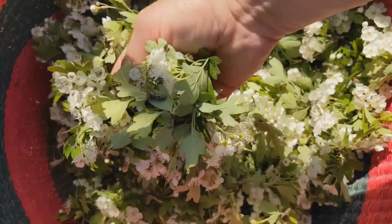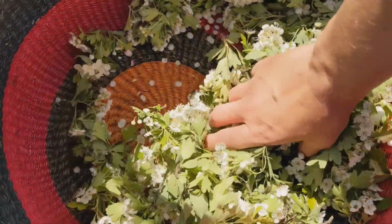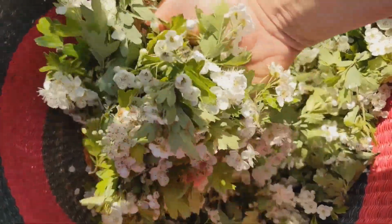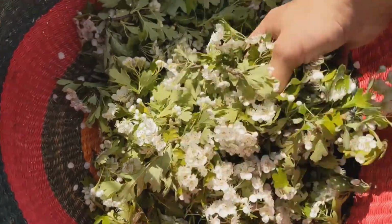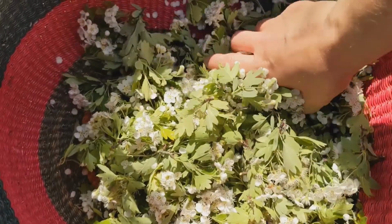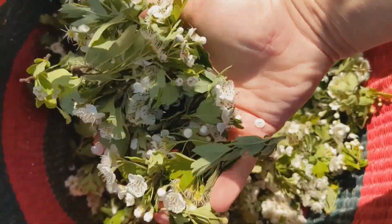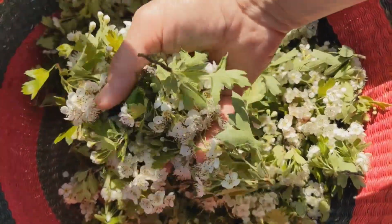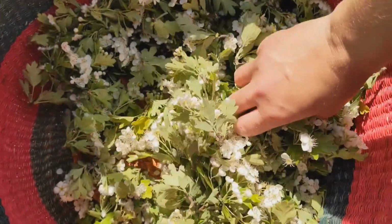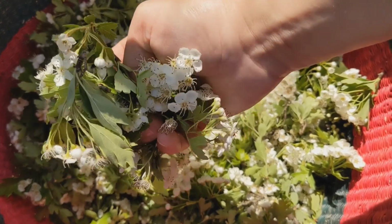I'll come back here in the fall and make another batch of tincture and dehydration of the berries, the haws, and then I'll mix them together, but I like to make them separately. And I'll probably leave some of them separate just to experiment with. The flowers and leaves and berries have pretty similar properties. There's some slight differences, but mostly they can be used interchangeably, but I think it makes a more powerful medicine to eventually mix them together and get some of the spring energy and some of the fall energy and really just enjoy this beautiful heart supportive plant.